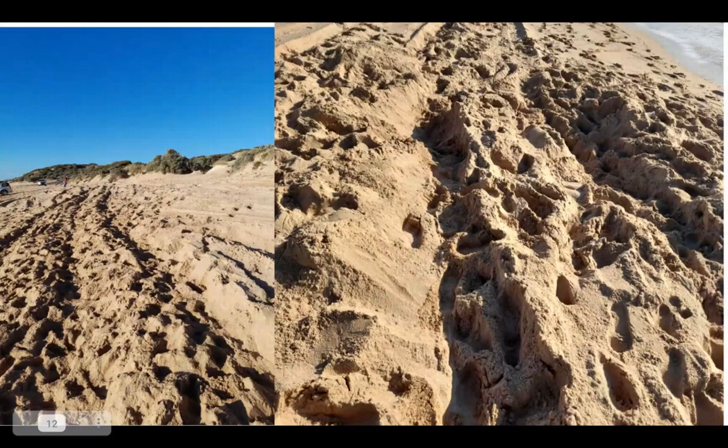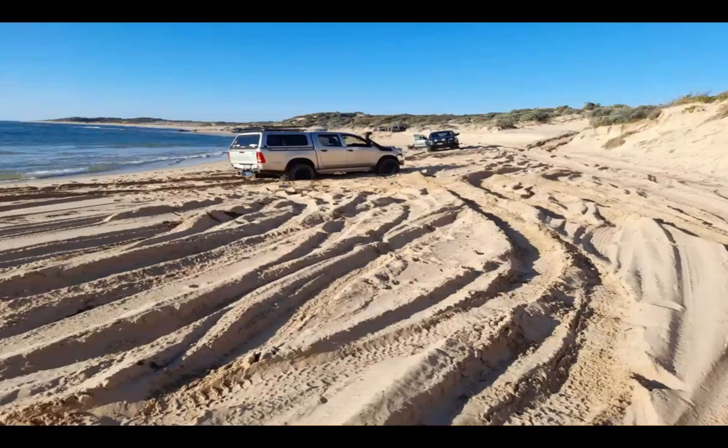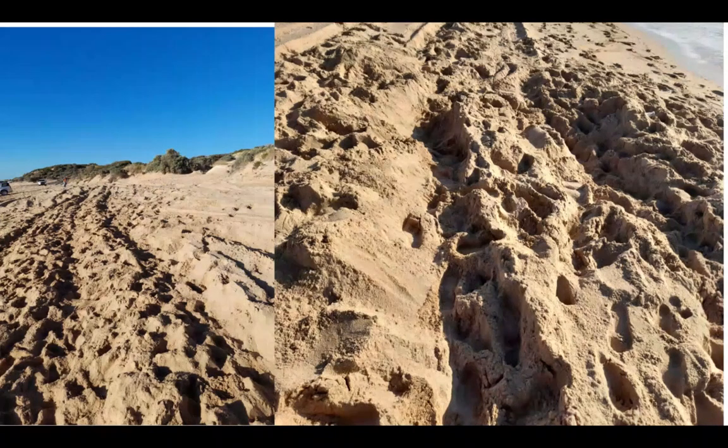Okay, so this is after people have been trudging through it, so it's not as deep as what it was. They had to go back and look for some Max Tracks they lost in here. But as you can see, look at these deep trench lines. These were hugely deep lines. He'd bottomed out all the way through there on this one.